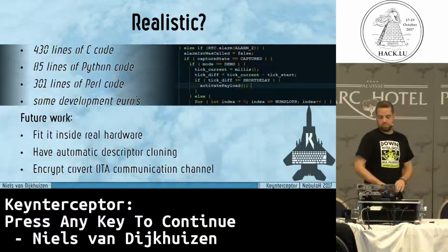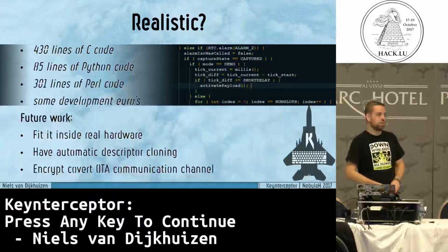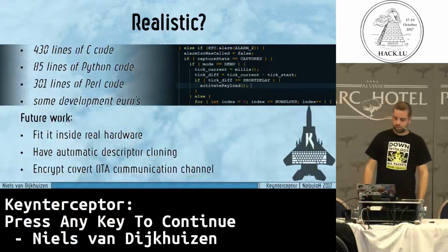I might try to fit it in real hardware. Have automatic descriptor cloning. At this point, I just cloned it, which was some manual labor. And finally, encrypt over-the-air communication, because this was just decoding.